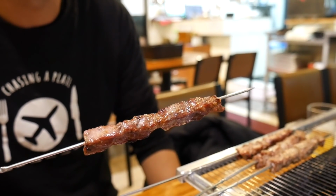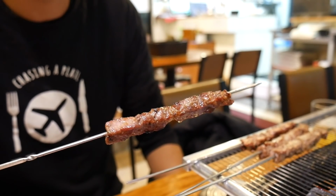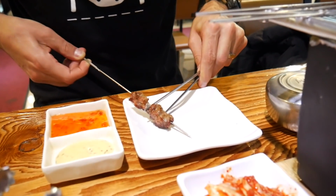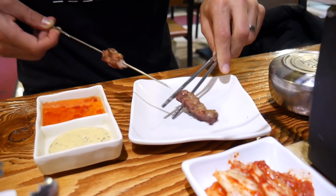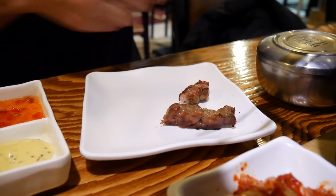Now, I gotta have some of this lamb because look at it. It's all caramelized, a little bit of burnt charcoalness on the outside there. Let's strip this off the skewer. Oh, it feels really soft. Let's get that off. Oh no, I can't get it off. There we go. Get that other piece off. That's really beautiful. It looks really soft.